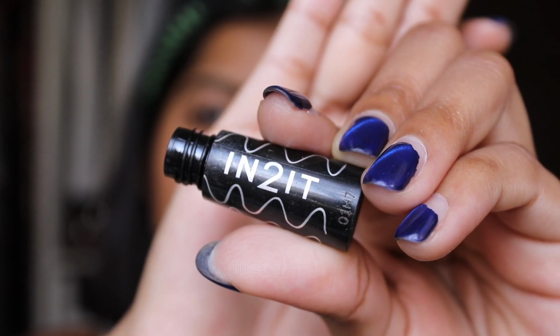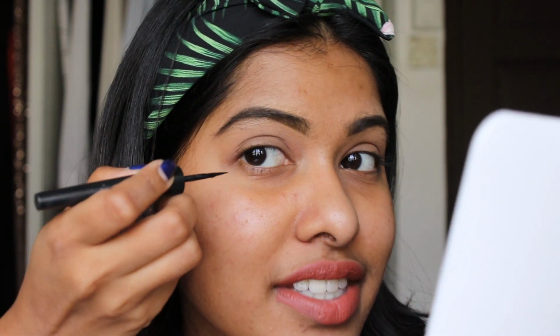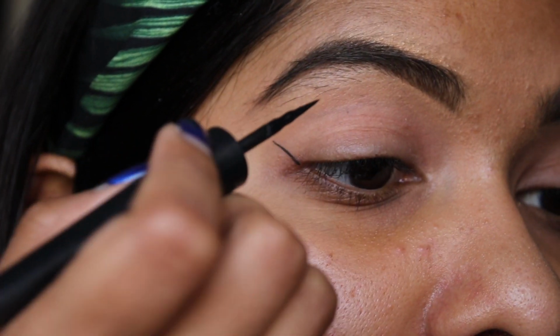Okay, so now that my primer is on, I am just going to take an eyeliner. I'm going to be using the Intuit liquid eyeliner. Maybe I should do this side first. So what I do is I look straight ahead. Maybe I'll bring you all in. Okay, I draw a tiny line like that.